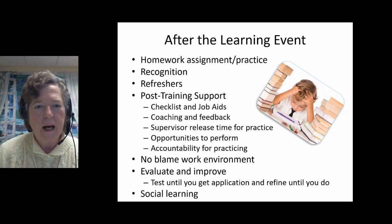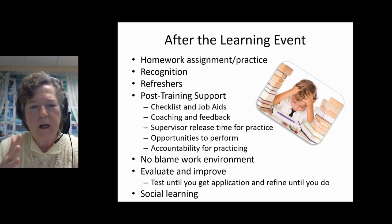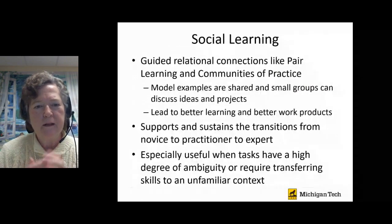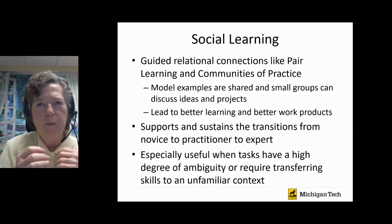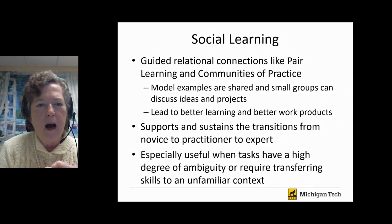So when I'm talking about social learning, I'm talking about things like pair learning, where you ask two people to get together and talk about something, or developing a community of practice. A lot of times these things won't happen spontaneously. You have to provide the structure for them to occur. During these events, you can model examples, share them with each other, and have small group discussions to help you understand what experiment to run next, or how to overcome an obstacle. These social learning opportunities lead to better learning and better work products.